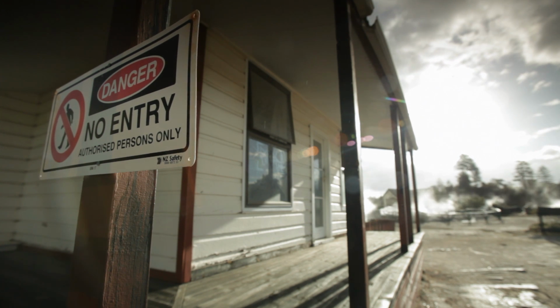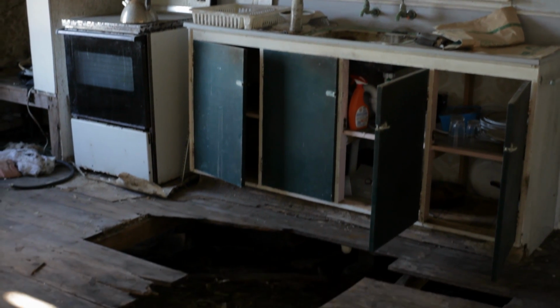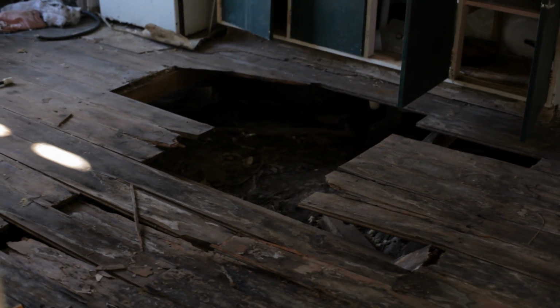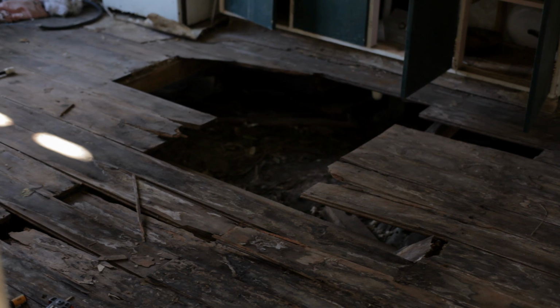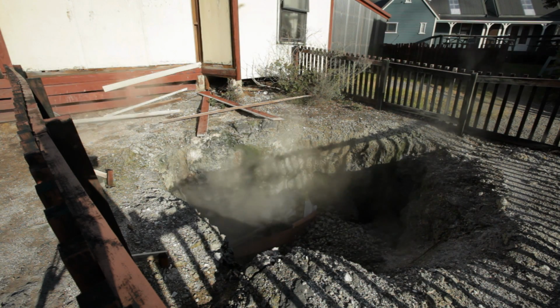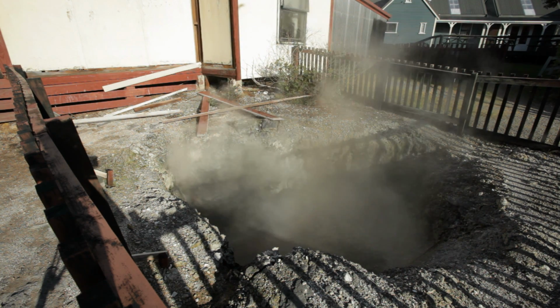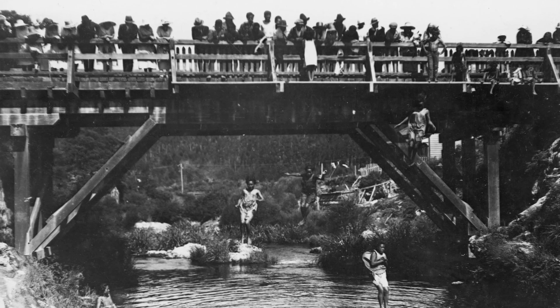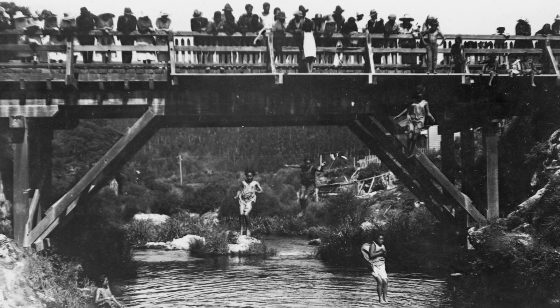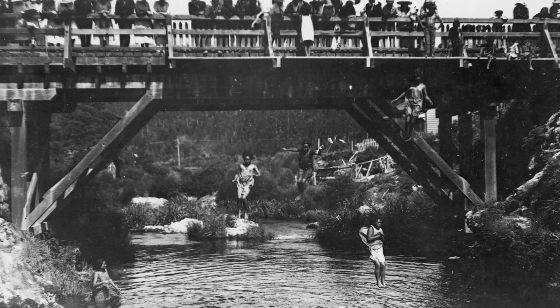The natural resource that's been so kind to this village has also caused ongoing problems for the buildings. This house has been condemned and will be torn down in the near future. But while many buildings have fallen victim to the forces of nature, the village itself has survived, and its traditions. Like the famous local sport that gave the Te Arawa iwi the affectionate nickname of penny divers.